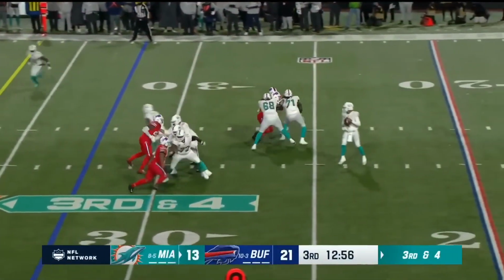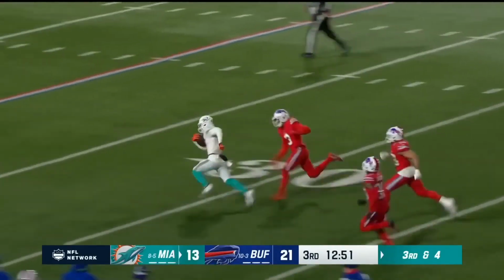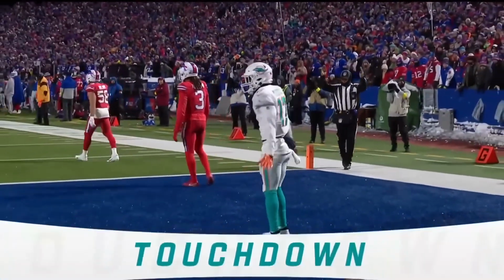On 3rd down. With time, over the middle, wide open at the 40-yard line is Jalen Waddle, and he turns on the speed, leaving the Bills in the dust. Whoa.